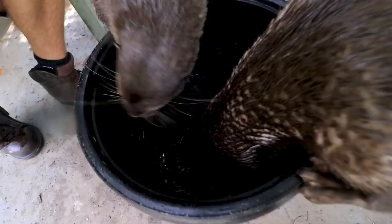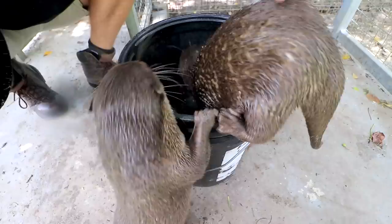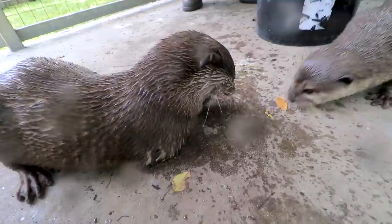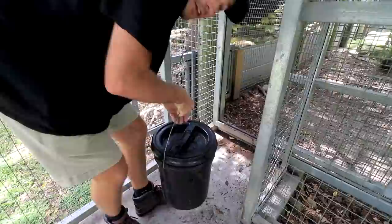Oh, they're hopping in. Let's see if they catch one. Now, this is like catching fish in a barrel. For real. Oh, you got a little leaf back here, buddy. It's like, why are you touching my butt? Hold on. Oh, he's got one. Let's see if this one can get one. Oh, he's crunching down. The other one's like, wait, I want some of that fish. They've ran off with the fish.